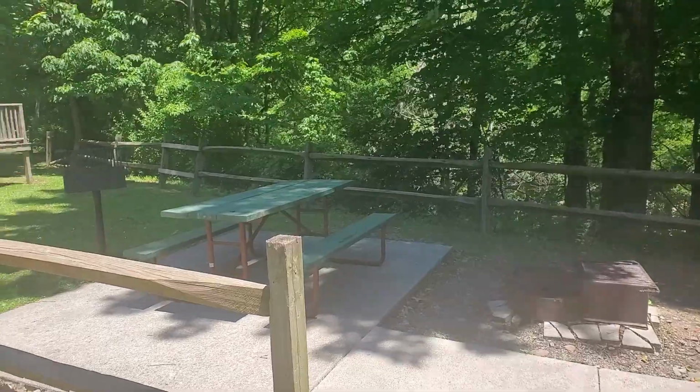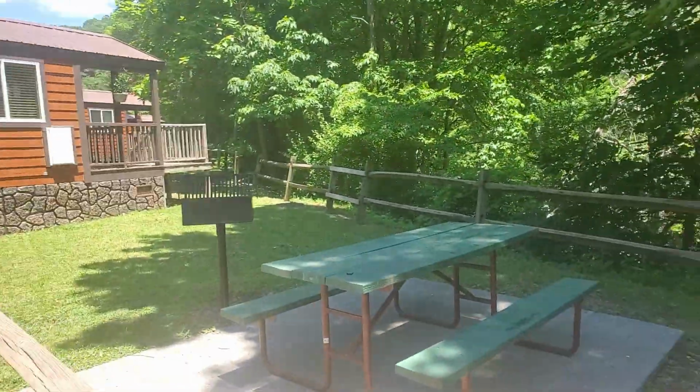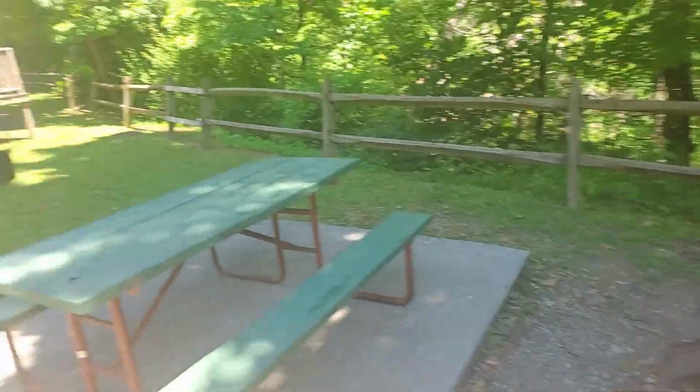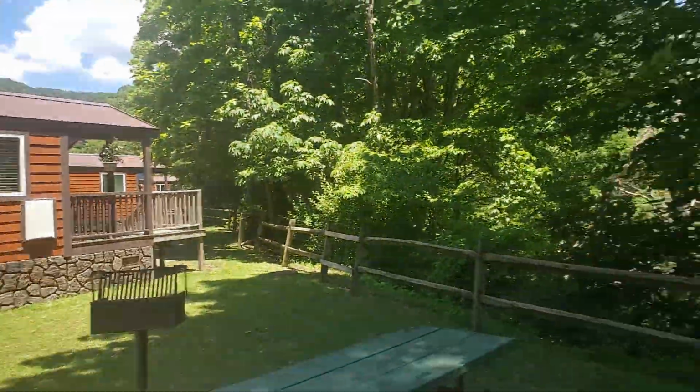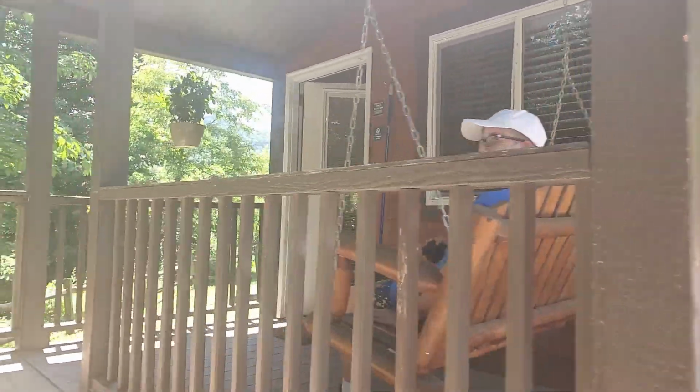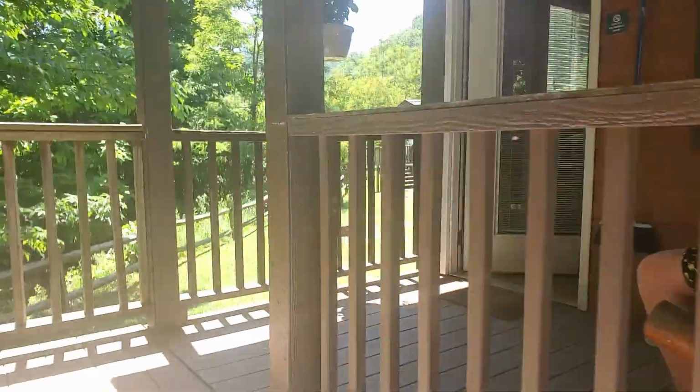But anyway, so I pull up and I'm like, oh man, cool, look here man, we got a grill, picnic table, okay, got a little fire pit, we're all in the shade, okay. Now look, Hunter Boy 40's out on the front porch, man, doing his thing.